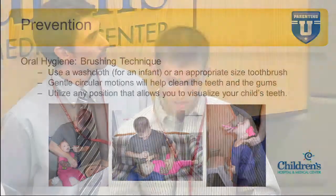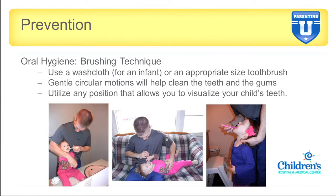Another way to do it is on the couch in your lap, and that's another way to control their movements. And then as they get a little bit older, you can stand behind them, have them tip their head back. It's really important to visualize the teeth, because if you can't see the teeth, if you're thinking you're getting all the tooth surfaces, you're really going to be missing them. And so visualizing the teeth is going to be key.